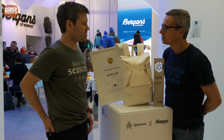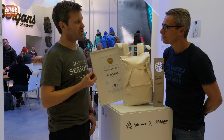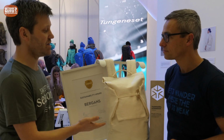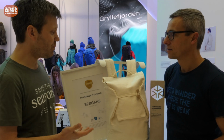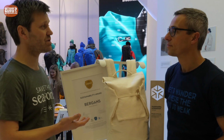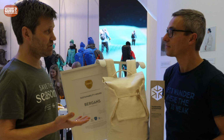So the material is cellulose material. And cellulose means basically wood. In this case, it means Norwegian spruce. Okay. But it could be so many other things. It could be waste from food production, like straw.